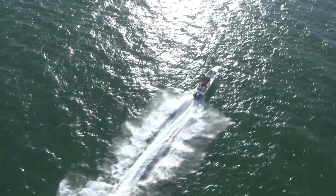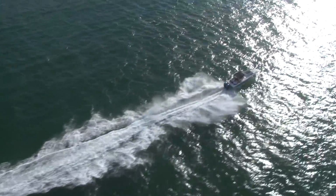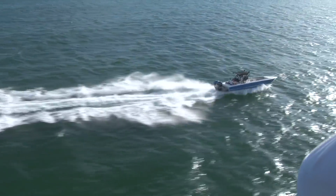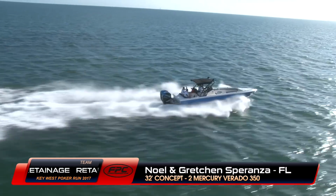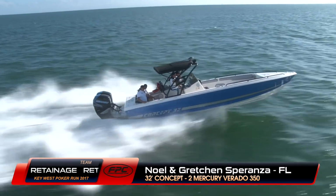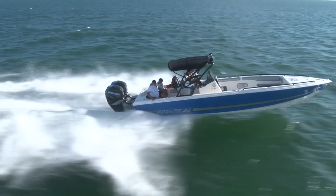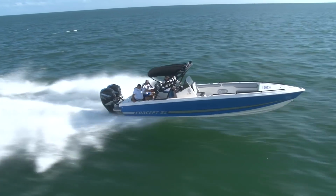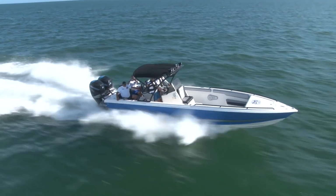And that Key West sunset is starting to cast its reflections on these waterways, making for some great video shots as we now catch up with Noel and Gretchen Speranza from the Sarasota area. They're riding in a 32-foot Concept with a pair of Mercury Verados, but this is just a loaner boat. They had a Fountain for quite a long time in the club that they're not too happy with the way the Fountain was running. They had a few breakdown issues.